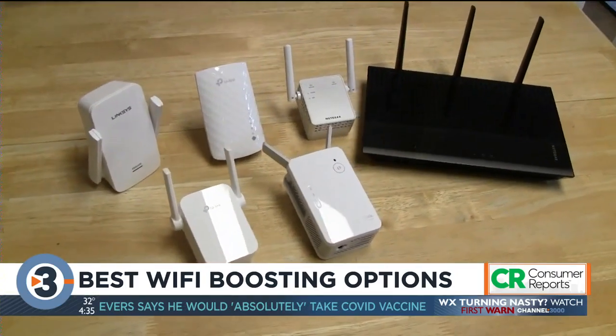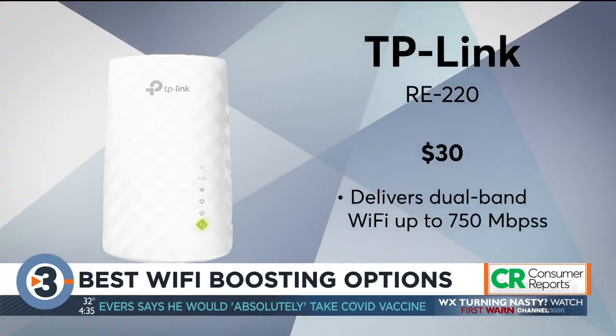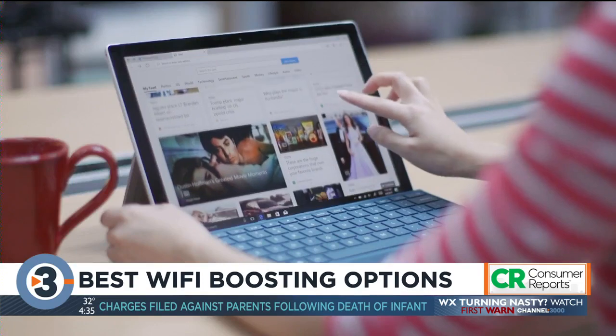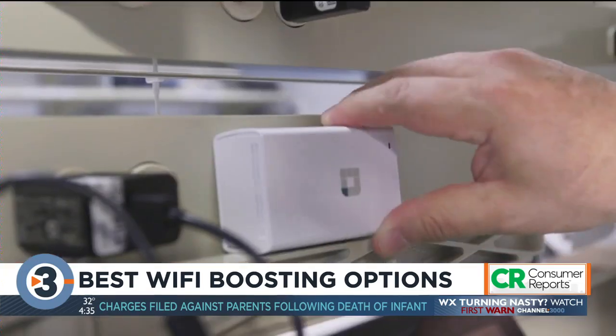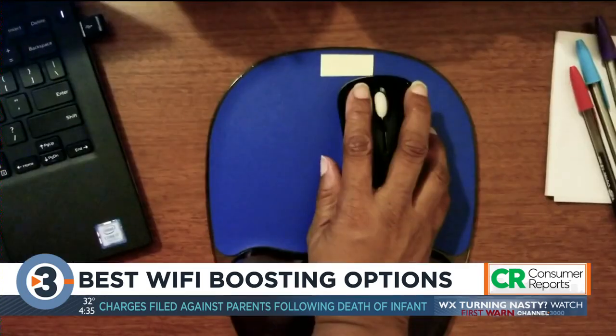Two that did well in all of CR's tests: the Nighthawk from Netgear and a less expensive option, this model from TP-Link. One thing to keep in mind, CR says internet speeds from the extender may be slower than you're used to. That's because extenders cut speeds in half.